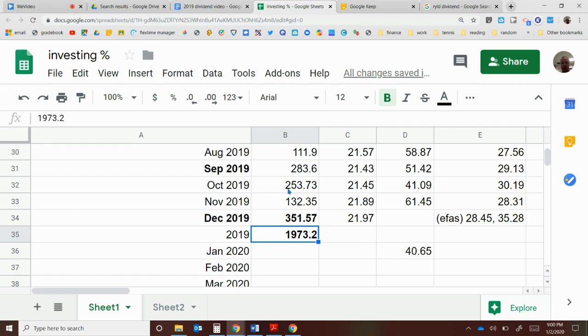Okay. Any other general thoughts you might have on dividend growth, how these numbers might work? If you want to share me your links to your videos and how much dividends you made, and if you have any advice or questions that you have, feel free to let me know.